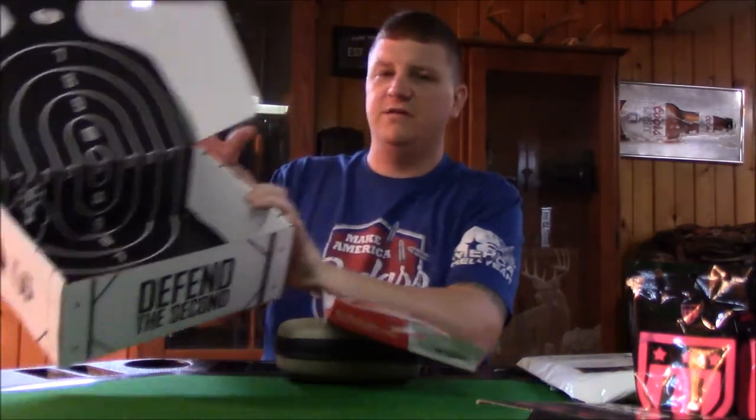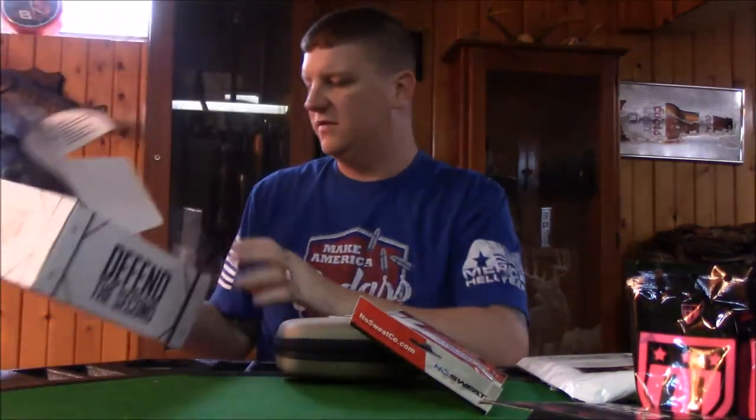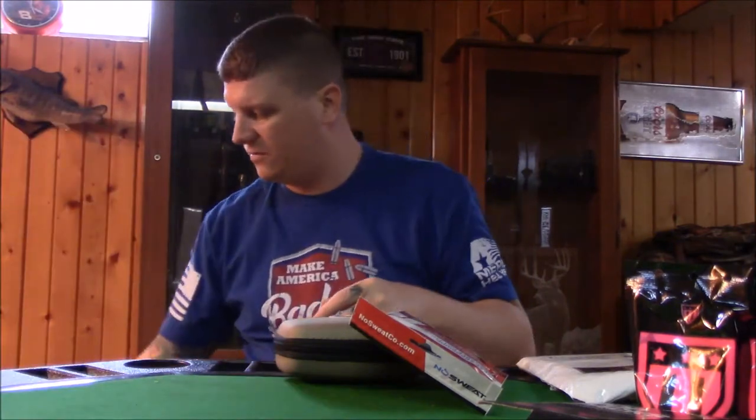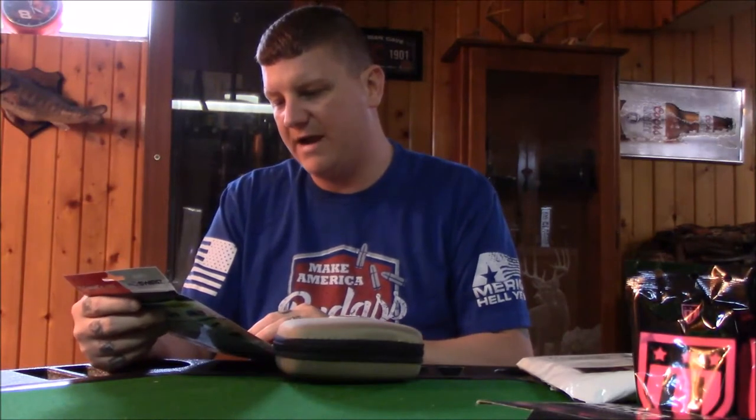So there you can see, you unfold this box, you get that. The shooter cards, like I said, are covered up, so that does you no good. So here's a 3-pack of hat liners.